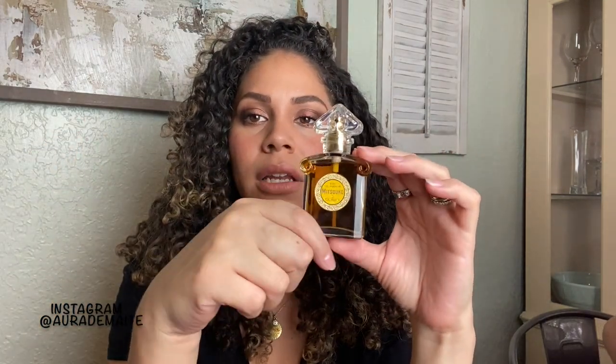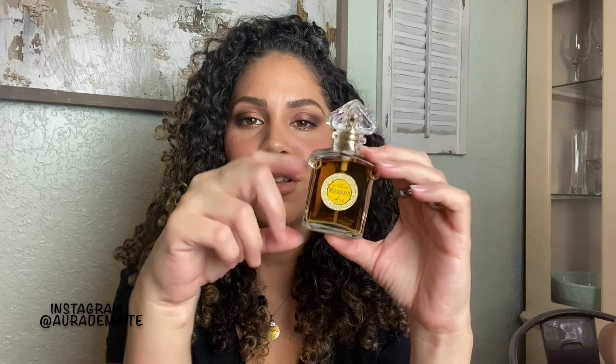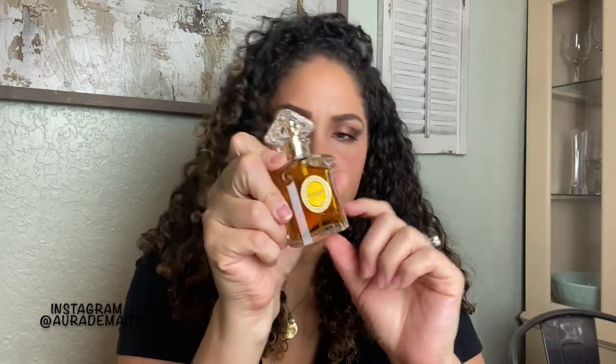And if you can find one from before the IFRA put in their standards, then even better, because I think they use synthetic oak moss or something after that, whereas this one has the natural oak moss, I believe. Correct me if I'm wrong. I don't know, I'm not an expert.